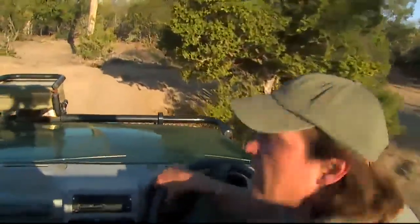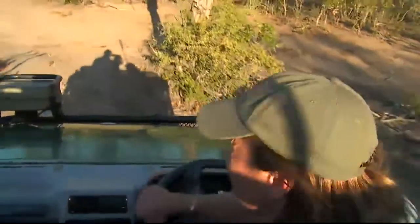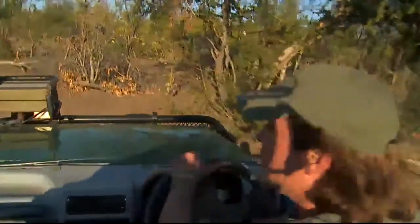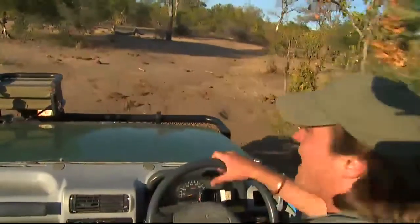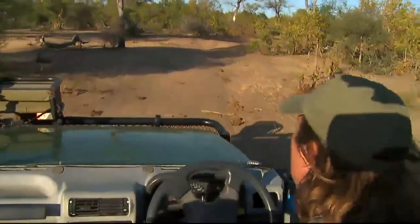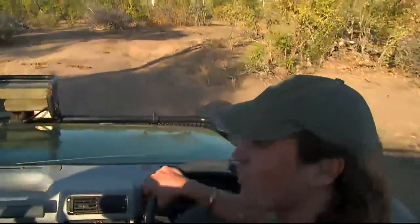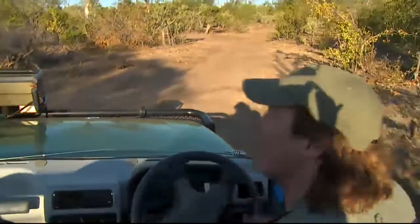Hello, Bill. He's in New Jersey. Bill's asking, is an old buffalo bull like that prone to being killed by a predator because of old age? Most definitely, Bill. Animals out in the bush don't really die of old age. They generally get caught by a predator first. So the older you are, the more chance that you are going to become someone's dinner.